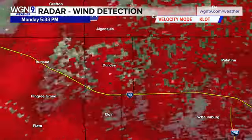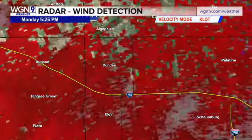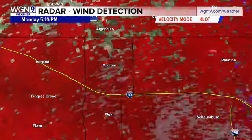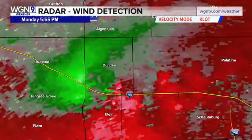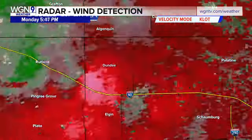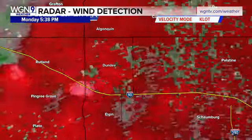Bill, how long is that tornado warning out? Tornado warning is out until 6:45 because this cell is only moving at 15 miles per hour to the east. So it's a slow-moving cell, and as you can see on this radar depiction, there is some rotation with this particular cell, but no confirmation as of yet. But as you alluded to, Tom, we're in a very explosive atmosphere right now.